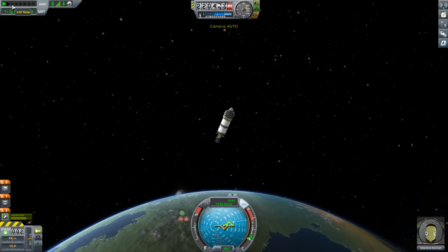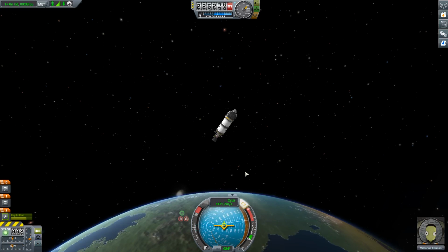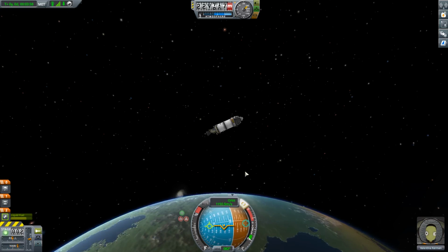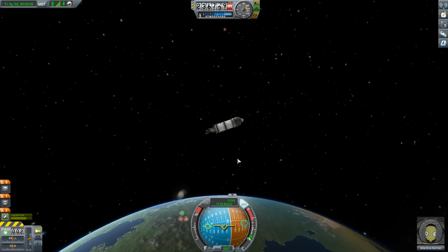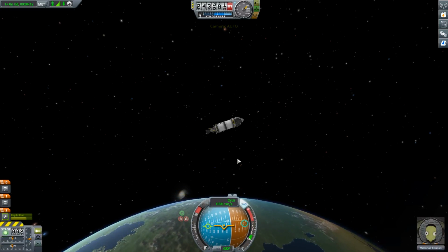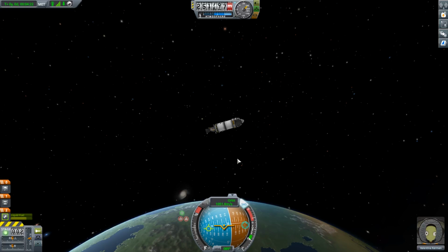We want to speed up. You know, we should align ourselves with the prograde marker just above the horizon first. And as soon as we hit like 300... Wait a minute, give me a second here. That's how you get on a 90-degree heading, you idiot. The part of the nav ball that says 90. Oh. Okay.